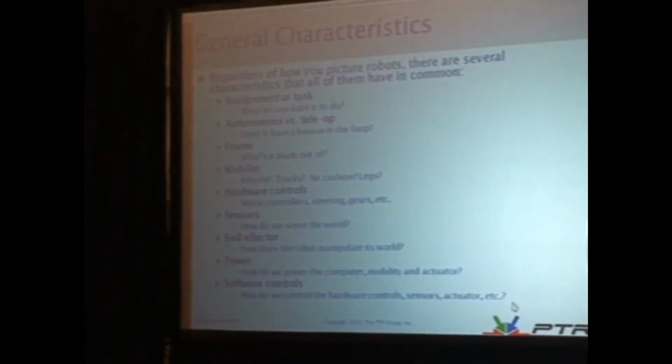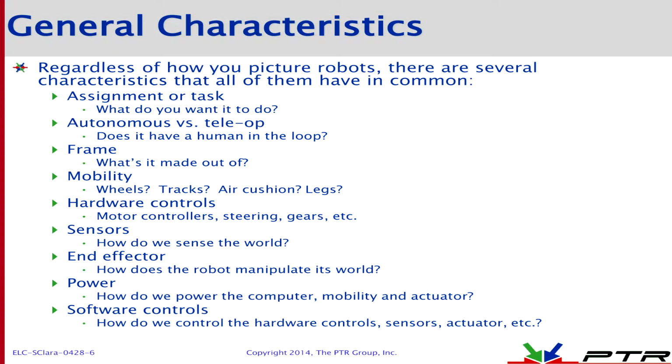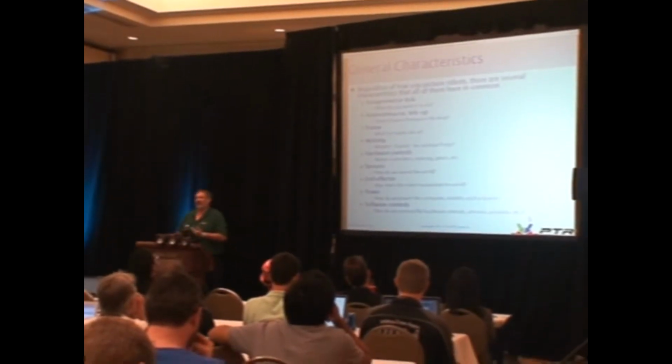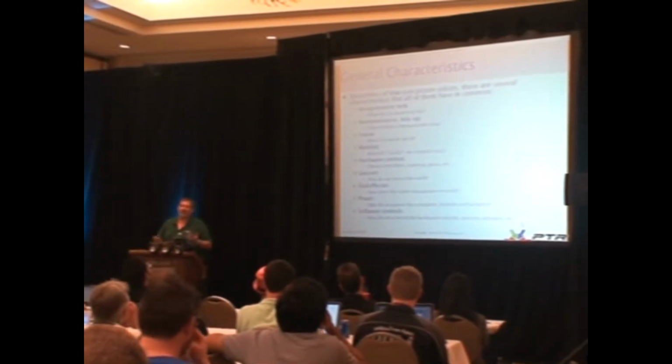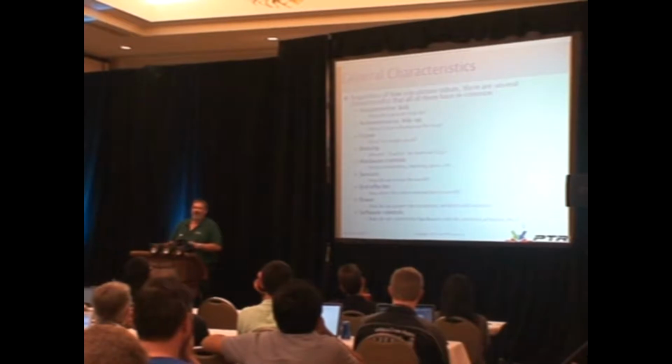The general characteristics of any robot that we're going to produce here, they have several things in common. First of all, we're going to have a task, something for it to do. Whether it's a remotely operated vehicle looking for things underwater, whether it's a space robot refueling satellites, it usually has some purpose, even if it's nothing more than entertainment, kind of like this guy here.